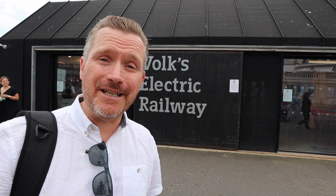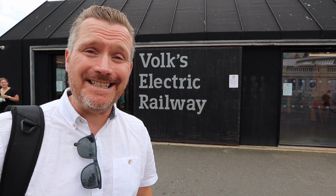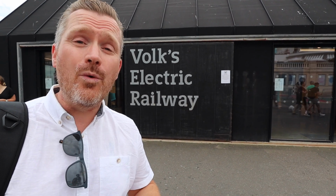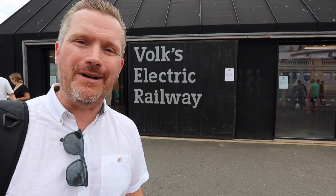Welcome to the Volks Electric Railway. Opened in 1883, this is the oldest continuously running electric railway in the world. It runs for 1 mile along Brighton seafront. Let's go.